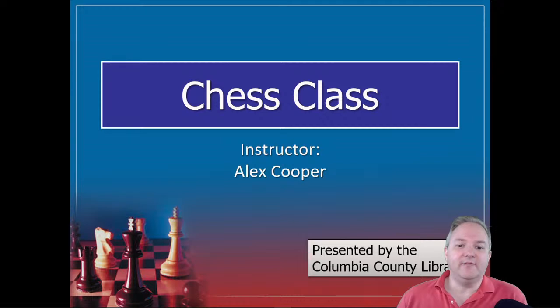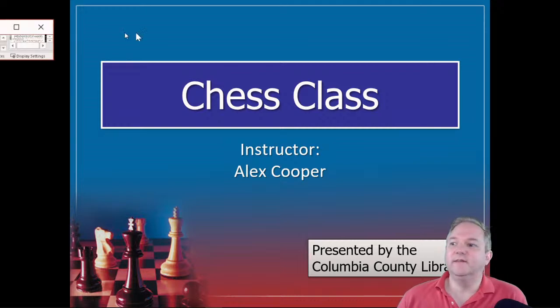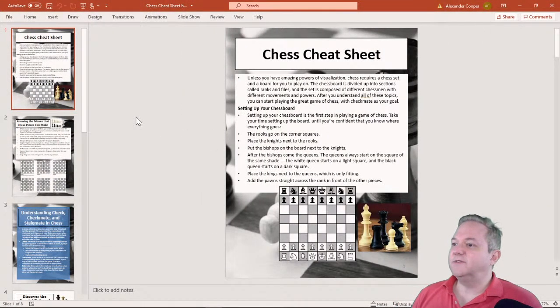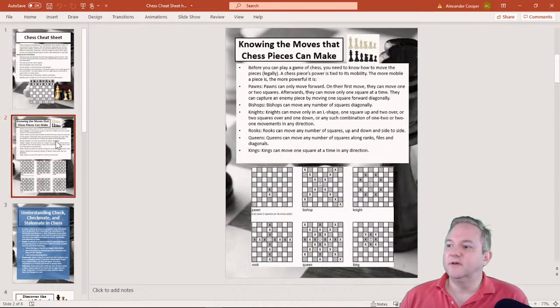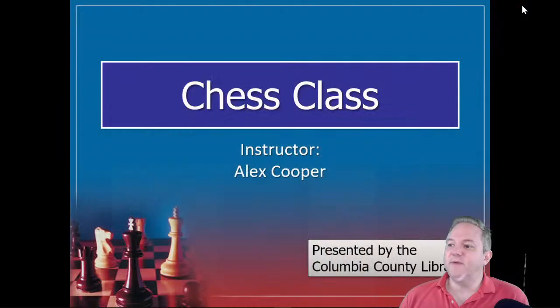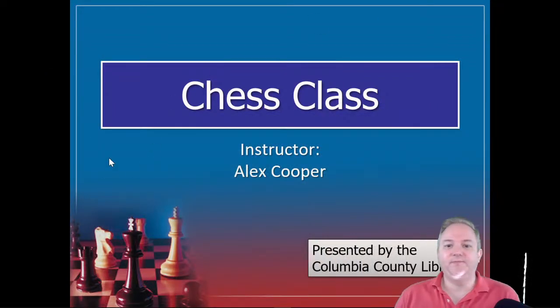So I've got a handout. Let me walk through the handout that I just posted. It's a little bit of a cheat sheet, and it's a good thing to have handy. We'll cover some of the basics that we're going to talk about today. Of course, setting up a chessboard. We're going to talk a little bit about the history. We'll also talk about the moves of the chess pieces, understanding checkmate and stalemate in chess, and then some other stuff, and we'll get to that in a minute.